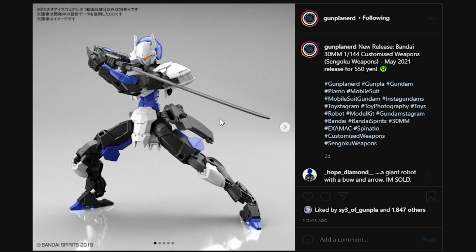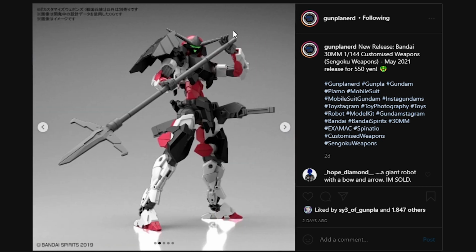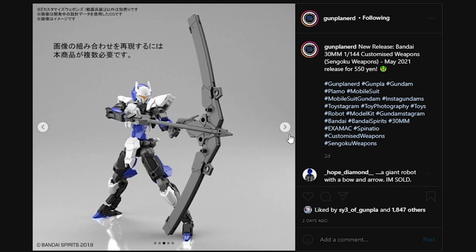Of course, you do get a standard katana, which is pretty nice. You do get a spear, which looks like the Favonius Lance from Genshin Impact. But of course, you do get to configure all the stuff into a bow if you do get 2 of the set. I am so glad that we finally get an actual bow for 1-to-144 kits.